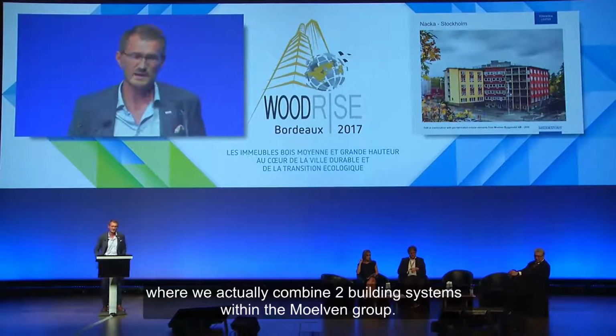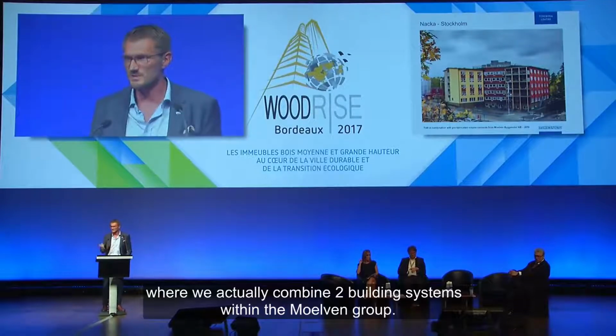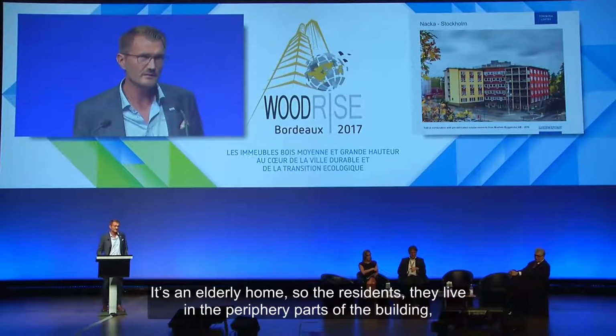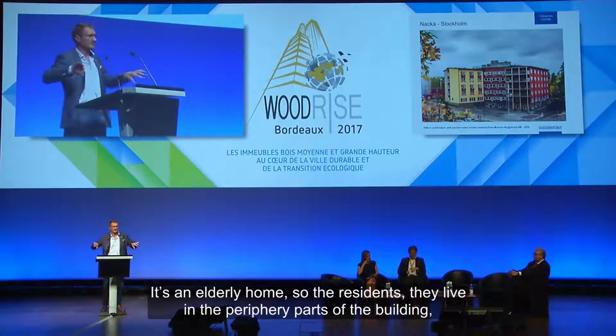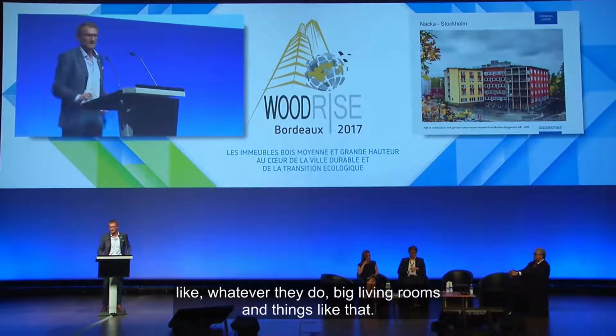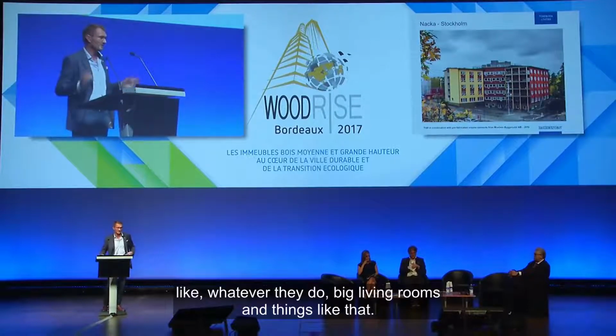This is another building in Stockholm where we actually combine 2 building systems within the Moelven group. So the central part is made out of the post and beam Töreboda system, and the outer part, the wings of the building, are made out of volume elements fully finalized in the factory. It's an elderly home, so the residents live in the peripheral parts of the building, and the center part is for public areas like big living rooms and things like that.